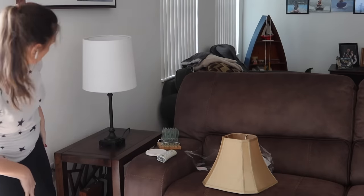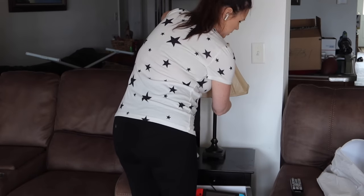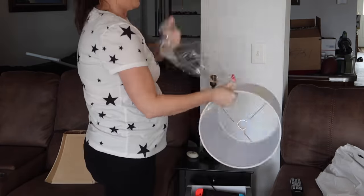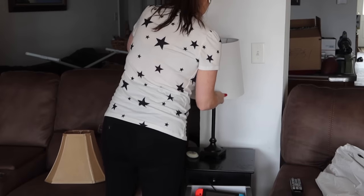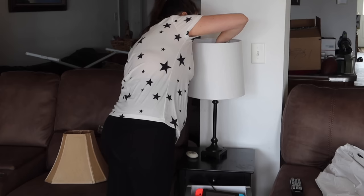Not only is the shape gonna make this space more up to date, but it's light and bright. And Target has great things. I think we all know that. So do you see how much brighter the space already is, even with the lampshade lighter? I was very, very pleased with this.